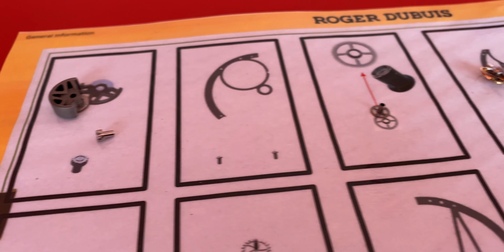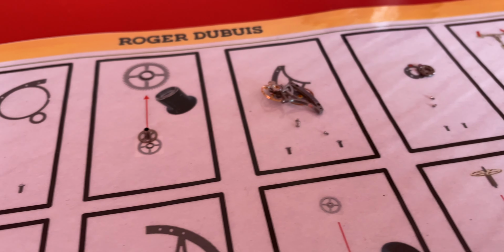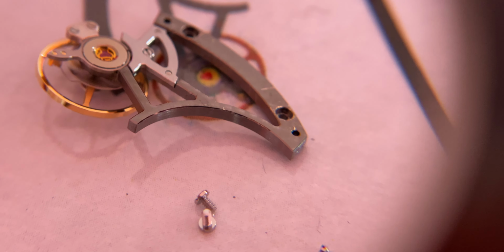We were using this set of instructions to keep us on track with what we needed to disassemble and to keep track of the components, which were obviously very, very small. And the crazy part is, these aren't even the smallest pieces they have.